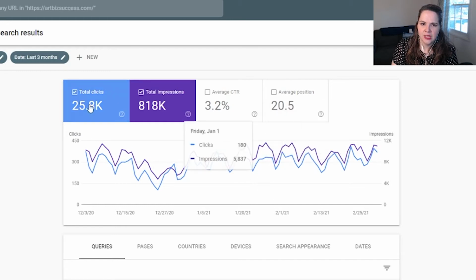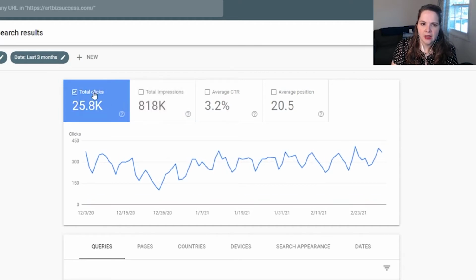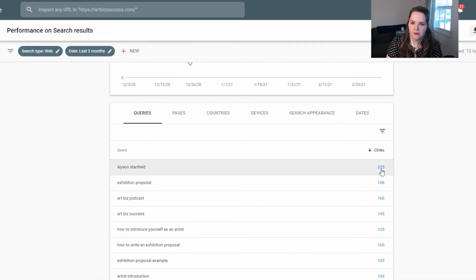And you can also see how clicks and impressions are a little bit different. So if you just want to know who's actually clicking on your website, you can leave just this blue part clicked right here, the total number of clicks, and that will tell you only the people that have seen you and your website in their search results and clicked on it. And so you can see Allison, the first thing that shows up for is her name. That's pretty common. If you have an uncommon name like Allison does, the first result that you're going to see is typically your name, and then probably your business is going to show up in the top 5 here too.